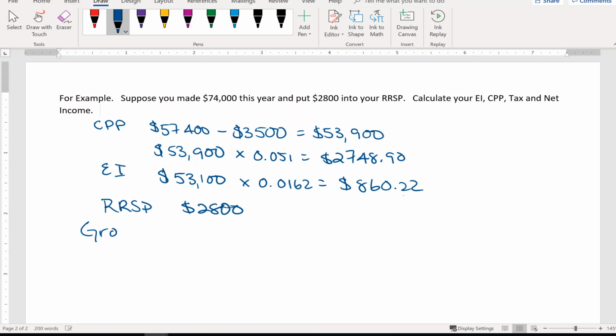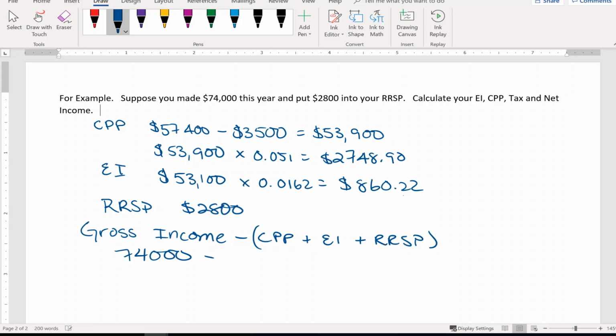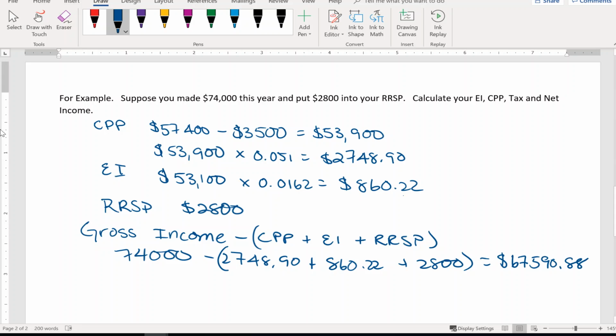So now we have the gross income minus CPP, EI, and RRSPs. So this is 74,000 minus $2,748.90 plus $860.22 plus $2,800. And when we deduct those off of your gross income, your income is now $67,590.88.